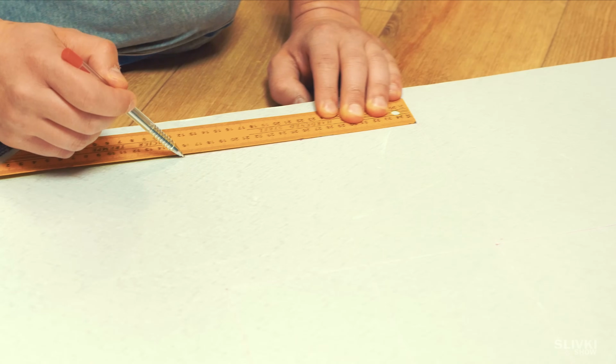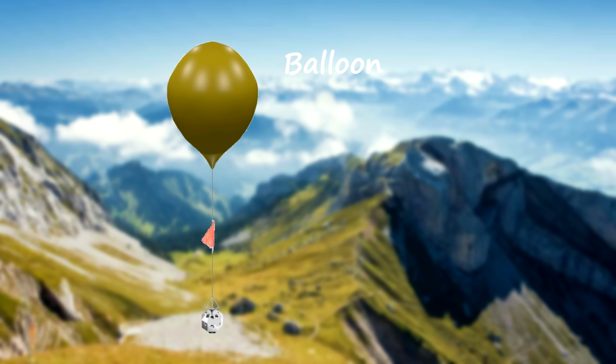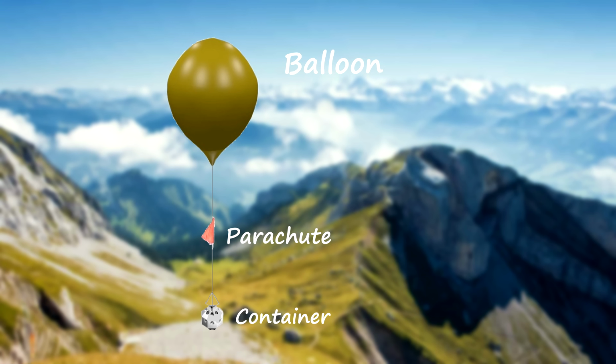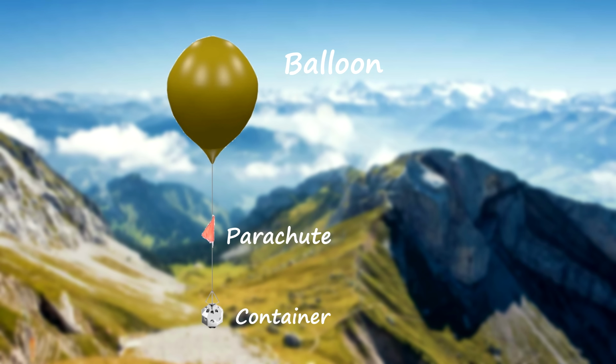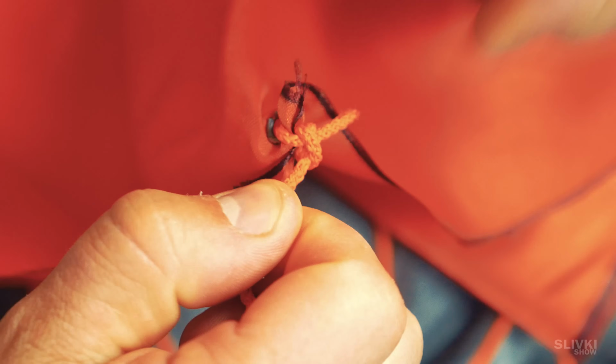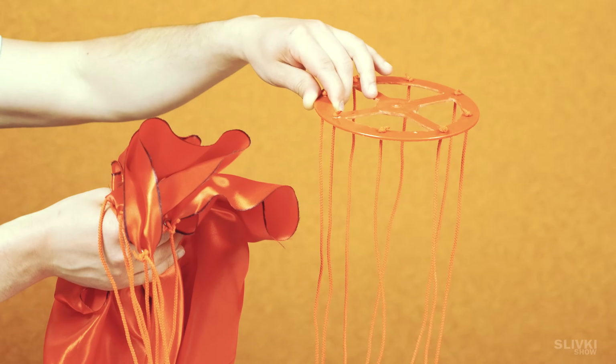We started preparation 2 weeks before launching. The mechanism represents a huge balloon filled with helium, a parachute for soft landing to the ground, and a container which carried cameras and other equipment. We made the parachute from dense texture and straps from hard rope. In order not to get tangled, a platform for mounting was created.